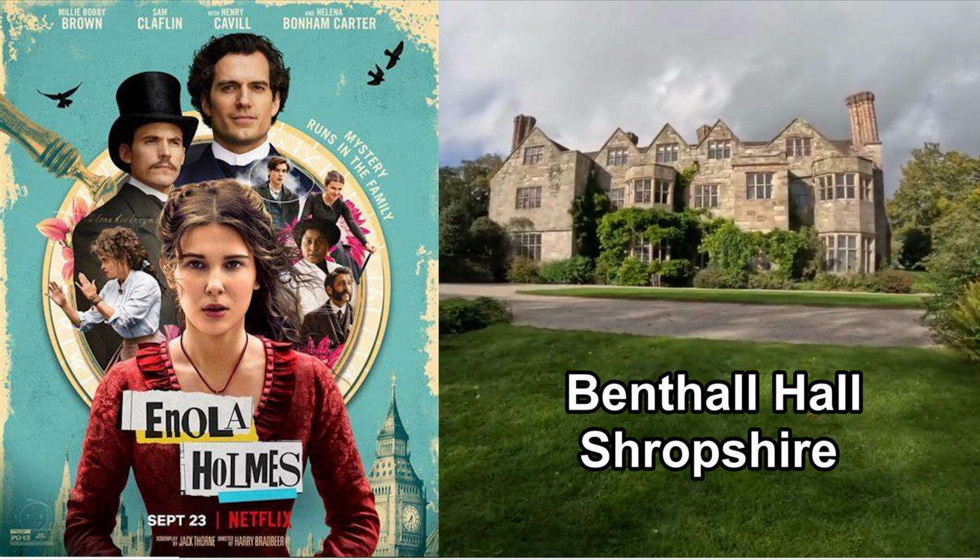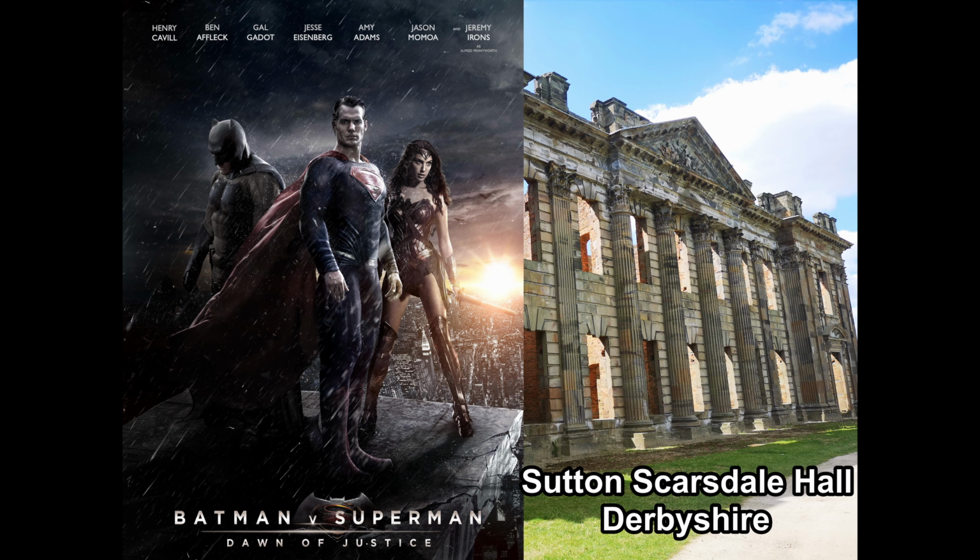Next we move over to Derbyshire and Sutton Scarsdale Hall, which features briefly in the 2016 movie Batman vs Superman: Dawn of Justice. Unlike Benthall Hall, Sutton Scarsdale Hall is already a ruin. When the Scarsdale family ran into financial troubles, they sold off the hall to asset strippers in the early 1900s. With its dilapidated look, the hall was already perfect to play the role of Wayne Manor in Batman vs Superman, the fictional house having already burnt down by this point of the story.